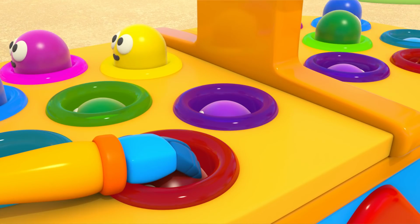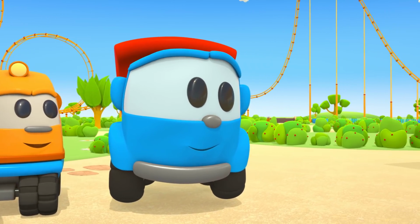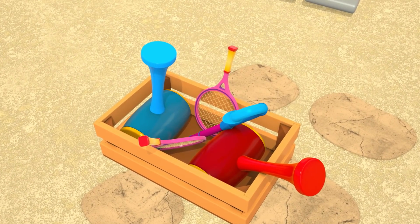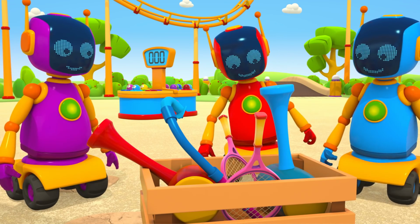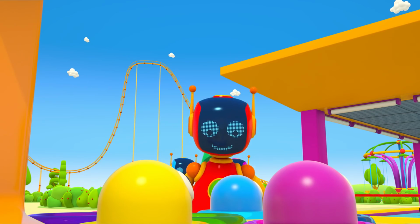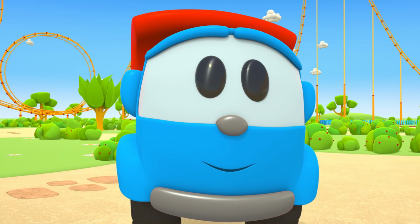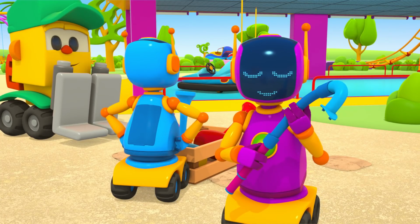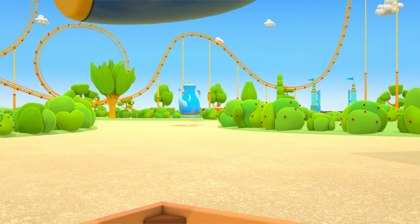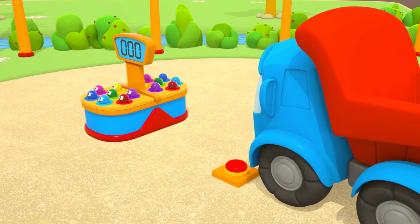Look. The nails are popping out and the robots are hammering them. Are we wrong again, Leo? Of course, we don't hammer nails with our hands. Oh, the red robot took a racket. No, wait! We don't hammer nails with pipes either. That's right, Blue Robot. We need a hammer. Let's play.